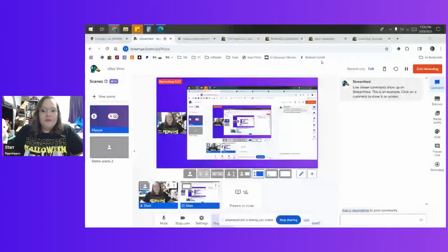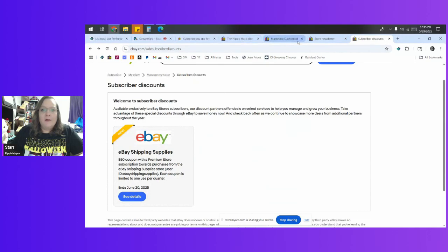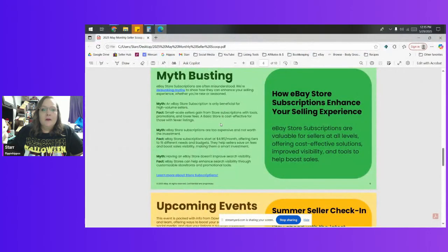Last month, Seller Scoop, one of the myths that they talked about busting was that store subscriptions aren't for everyone. So I'm just going to go over this myth busting card with you real quick. eBay store subscriptions are often misunderstood. You don't have to be a large seller, a big seller, full-time seller to benefit from having a store subscription on eBay. It's not beneficial only for certain types of sellers.